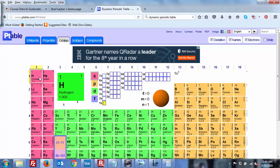You go to hydrogen, kind of boring, just a sphere. Helium, you got an up electron and a down electron. You pop over to boron. All of a sudden now you've got this sort of dumbbell-shaped electron flying back and forth.